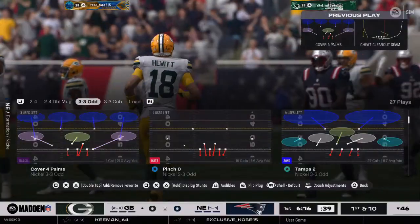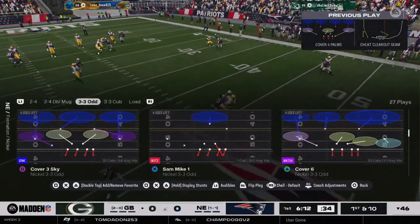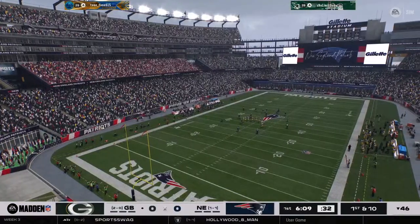You know what I like about that, Kate? I like that they're not coming out slow. They're willing to go with some looks here that will yield big yardage down the field instead of just settling for dinking and dunking the ball.